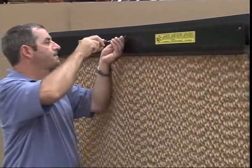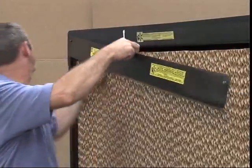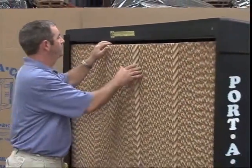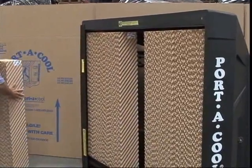To check or replace the pads, simply remove the far right and center screw on the pad flap and swing the flap down to the left side of the unit. The pads will easily lift out of the unit. For ease of removal, start with the center pad.